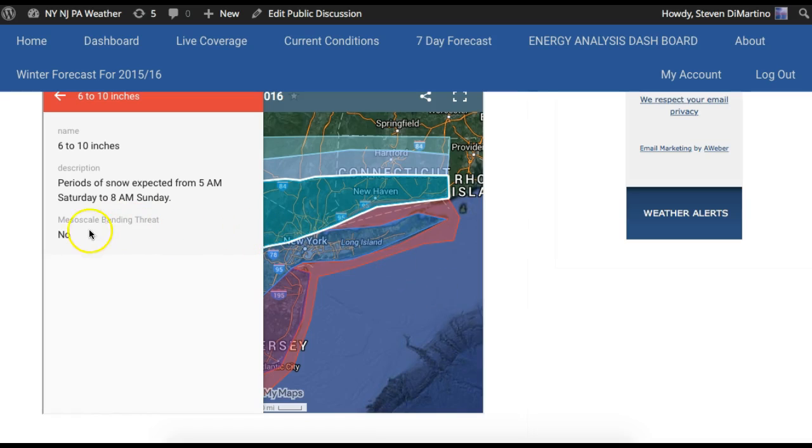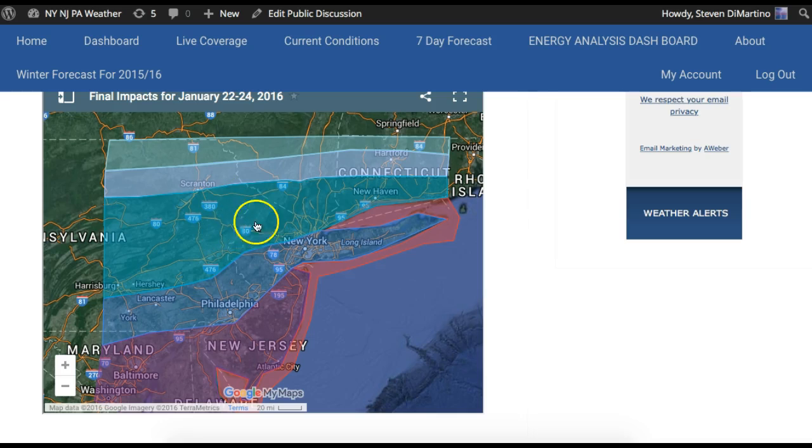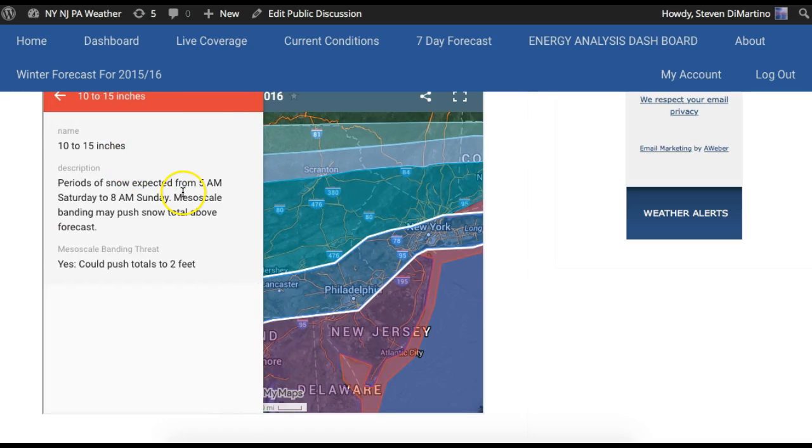The mesoscale banding, though, will not be as pervasive as what we're going to see further south. So I expanded the 6 to 10 inch area to cover periods of snow and cover the idea of this storm being larger, which it clearly is starting to show up being on the latest radar. Then we get into the real tricky aspect of this forecast, which is from southeast Pennsylvania through the New York City metro, looking at 10 to 15 inches.